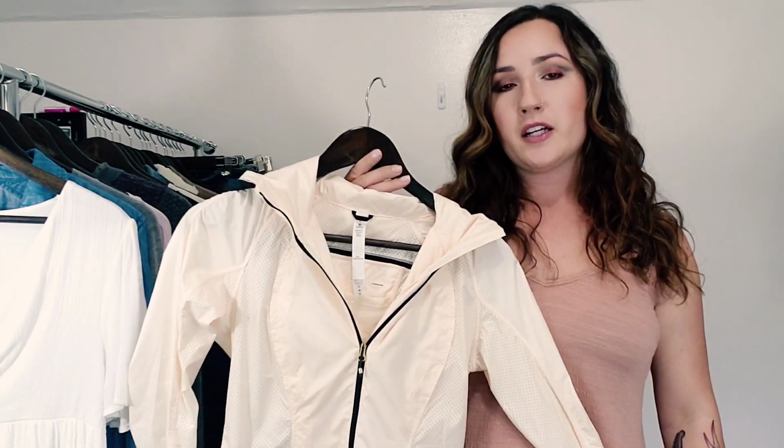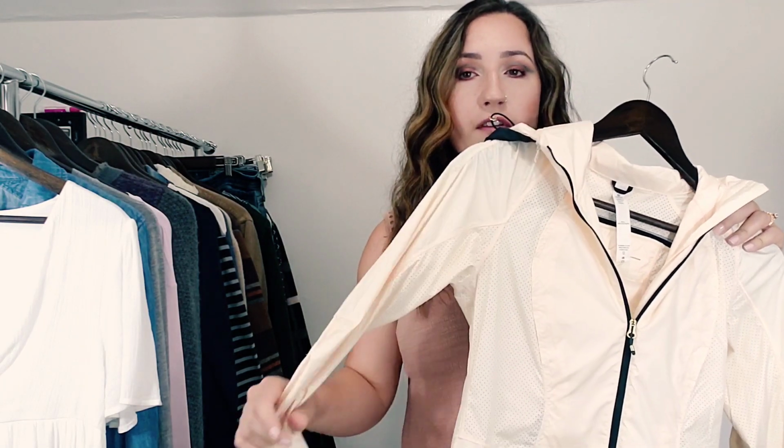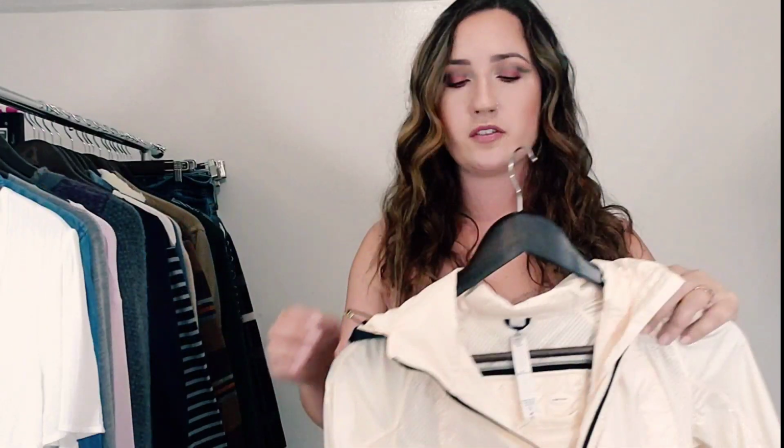I'm not sure what I'm going to list this for. I need to try and do more research on the style because this particular style might be worth quite a bit, but off the top of my head, if I can't figure out the style, I'll at least ask $40 for it, hopefully more, but we'll see how that goes.